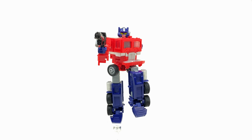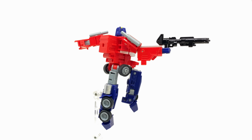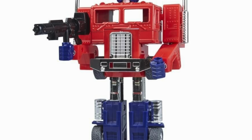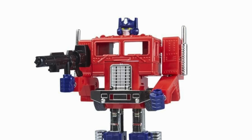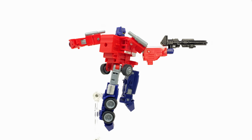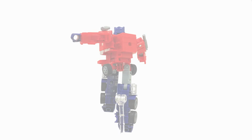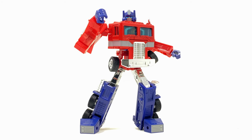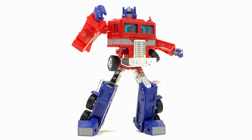Lighting his way into spot number 7 is the G1 Universe Deluxe Class Optimus Prime, a fairly recently released figure but by far a standout with how nostalgic the design is to the original vintage toy. Hasbro really seemed to take the idea first executed by Takara to come out with their own, way more affordable version of the Missing Link Optimus Prime, and I think it absolutely delivered.